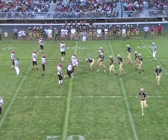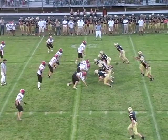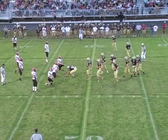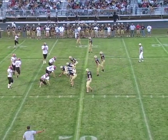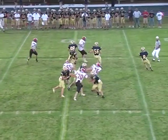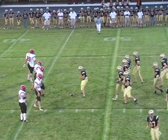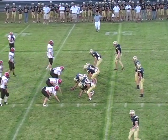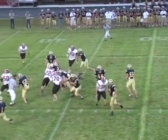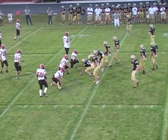One. Ball is just on the 49-yard line. We got first and 10, ball's on the 48-yard line of New Hampton. Middle of the field. Second and 10 after the incomplete pass, ball still at the 47-yard line. Looking 6 from New Hampton's 43-yard line, ball's in the middle of the field.